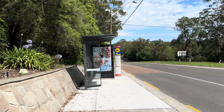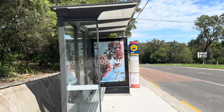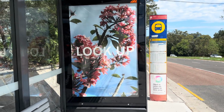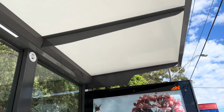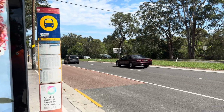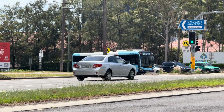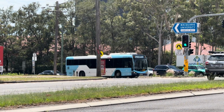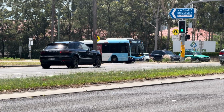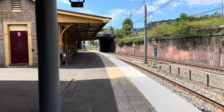Good to see the bus stops back. A new bus stop. This is stop 212217. Look up. Absolutely riveting. Well, there's the 550 sitting there at the lights, but as I said before, we'll let it go. Let it go. No, never mind. I'm not going to start singing. Made it to Epping in one piece, sort of.